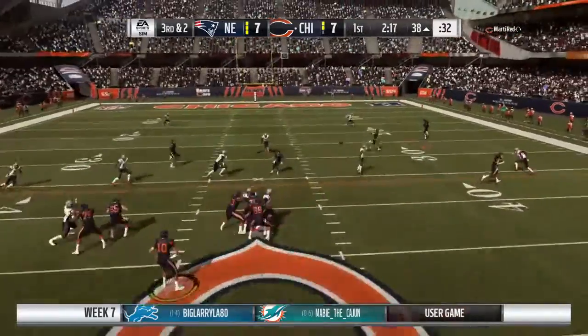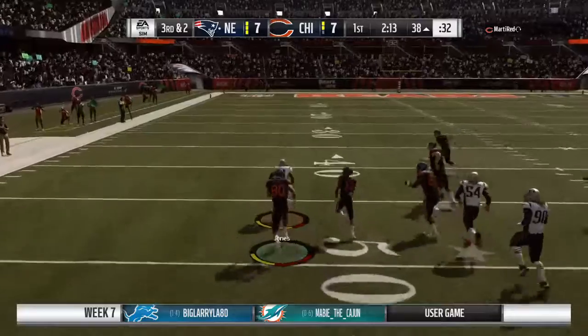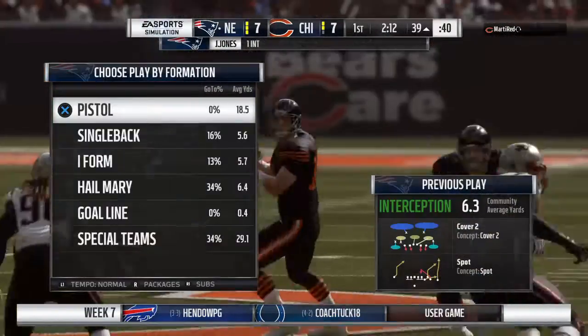This time, Trubisky will throw. He rifles one that's intercepted. Picked off near the 34. Then he'll take this all the way down inside the 40.